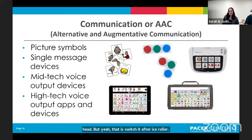So then our next category is communication, or AAC, alternative and augmentative communication. Again, the low-tech end is just picture symbols, like making a choice between two or three items. That's kind of where it starts. And then there are single message devices where you record it, you press it, and it says one thing. Then mid-tech devices have multiple options, like the upper right-hand corner one that I'll show. Those are recordable, but they have different levels, so you can have like eight different sheets that you put in with different things to say. And then the high tech are voice output communication devices and apps.